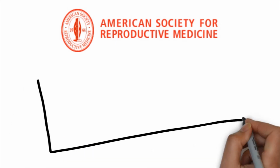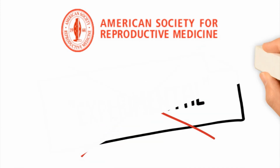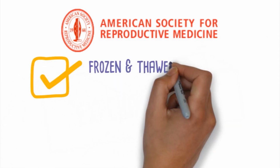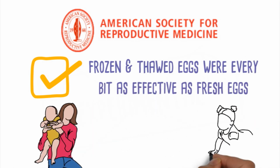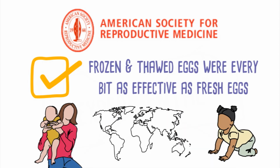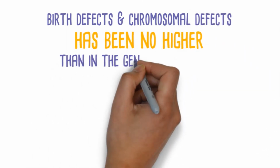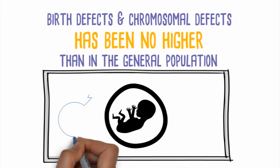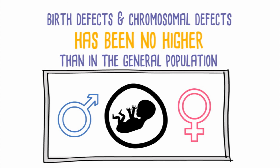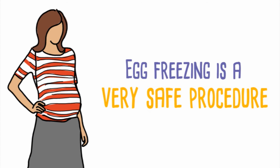In 2012, the American Society for Reproductive Medicine lifted their previous experimental label of egg freezing because after reviewing more than 1,000 cases, they determined that frozen and thawed eggs were every bit as effective as fresh eggs used in IVF. Thousands of babies have been born worldwide from frozen eggs. Among these births, the rate of birth defects and chromosomal defects has been no higher than in the general population. Additionally, genetic screening of embryos is available, which can also help with gender selection. Egg freezing is a very safe procedure, with studies showing no increased risks to the baby with this process.